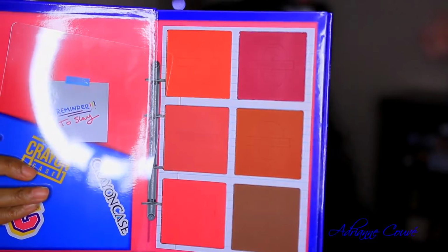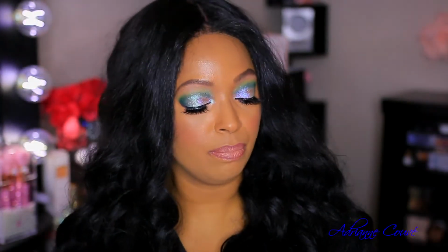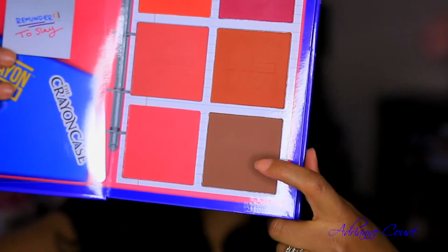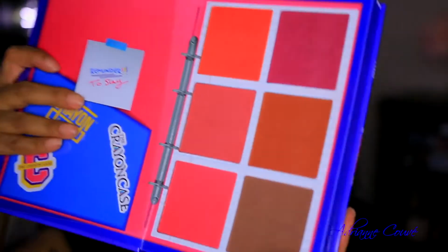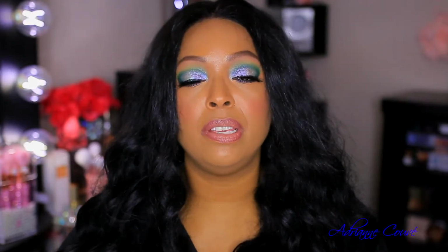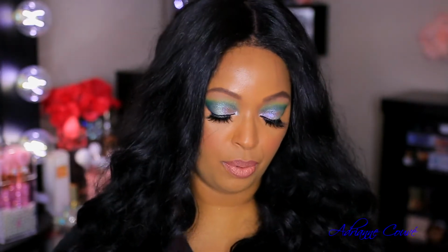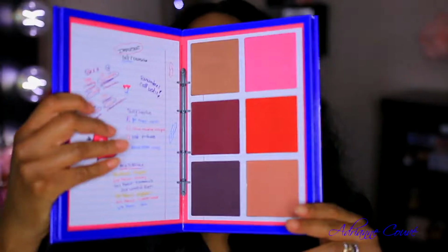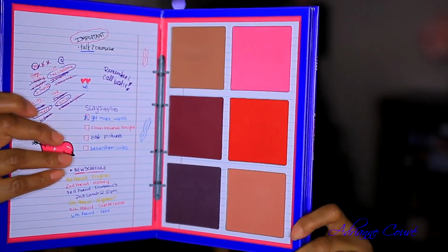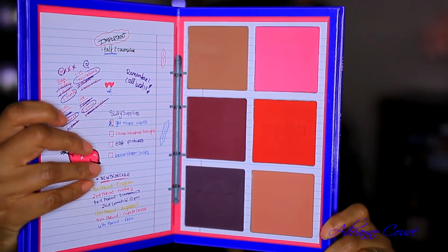Exactly what I wanted. I feel like every color that's on here is something that I can use. Whether I'd like to use this shade down here as a contouring shade or a bronzer, it would work for me. And I'm going to keep turning the pages. Let me take some of these little shiny page covers off so you're not getting glares. This is the second page of the palette. Some more beautiful colors. Like, I could see mixing a lot of these colors together.